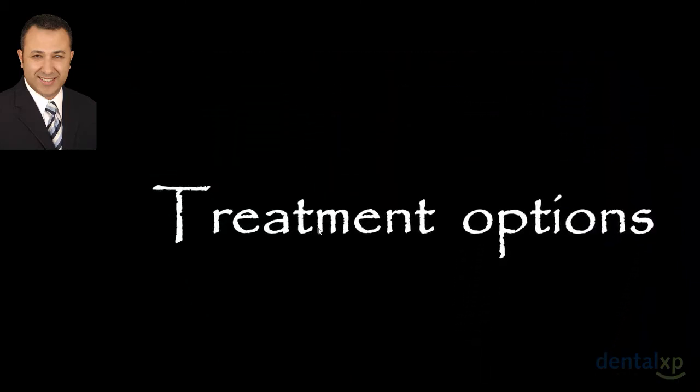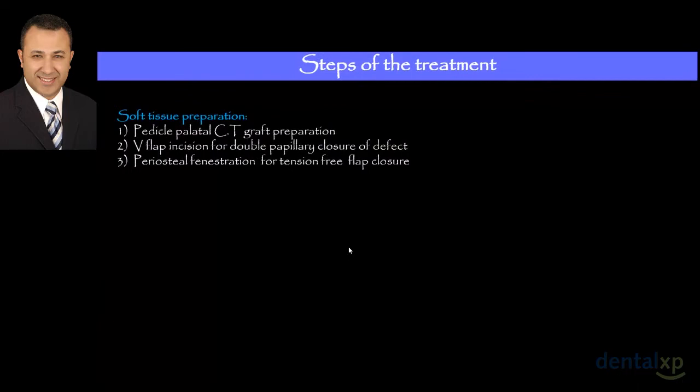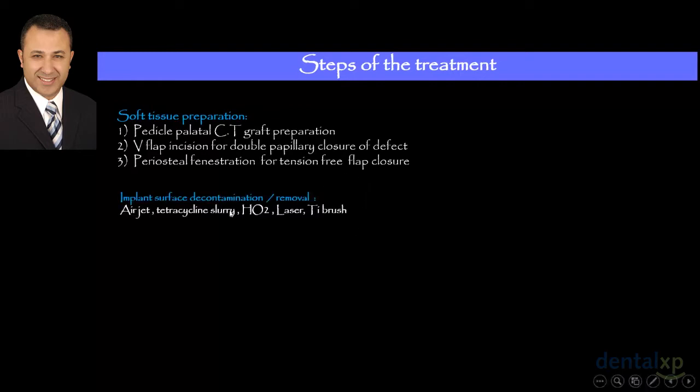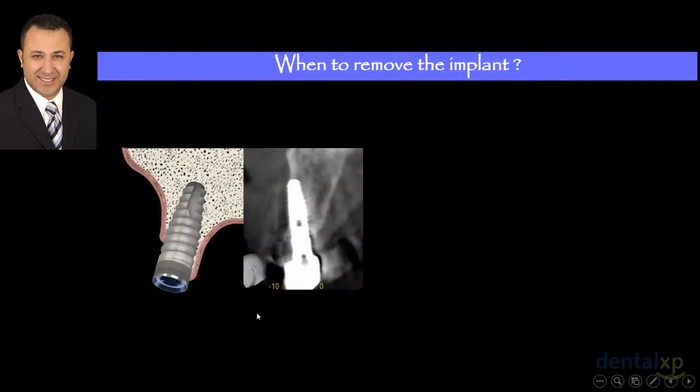Now, what about the treatment options, or the philosophy of the treatment, for gingival recession? We really think that there are some steps. I developed a protocol that involves very accurate soft tissue preparation, which might be a separate, staged or non-staged approach, and then decontamination of the implant surface or removal of the implant surface, and the graft procedure itself, and then the bone preparation, or both together. These are the 4 steps that we really use.